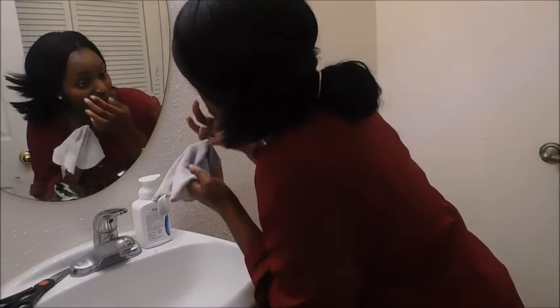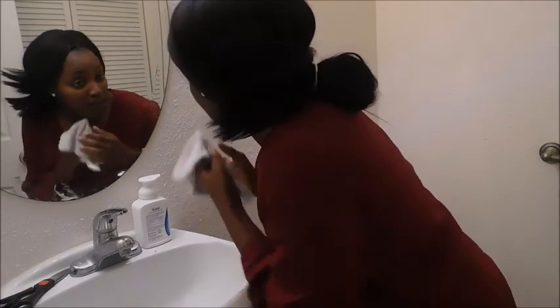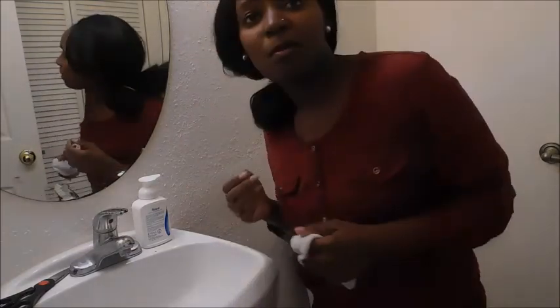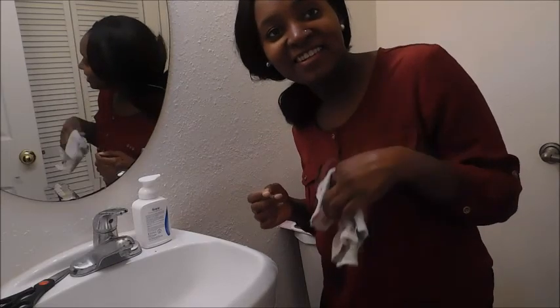Love what a sugar scrub does. My skin feels absolutely soft. Yes. It's soft. Skin is dry though. Yeah, I should have probably washed my face first before putting that on. Don't you think? Yeah, I think so.